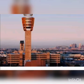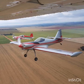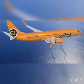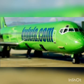This is an air traffic control tower. They control all the airplanes. Here's a really cool airplane flying in formation. This is actually a friend of mine. He flies these planes. There's a Mango airplane. I'm sure most of you have been on an airplane, have either been on Mango or Kalula. They're flying high in the sky. Look, there's the wings and the tail of the airplane and all the little windows. Over the sea. There's a Kalula airplane. It's green.